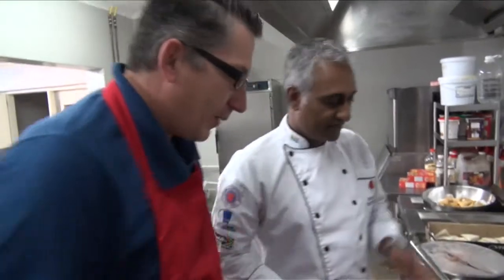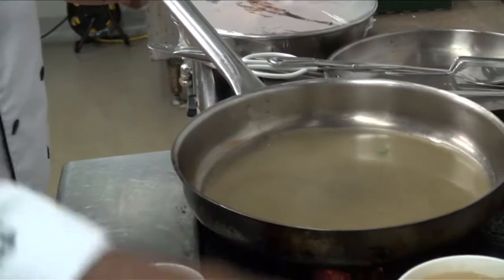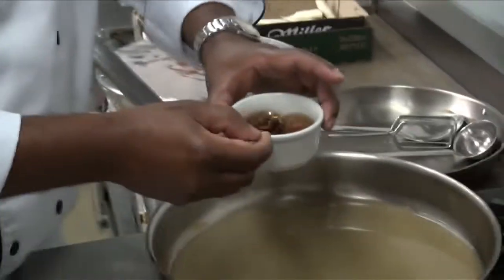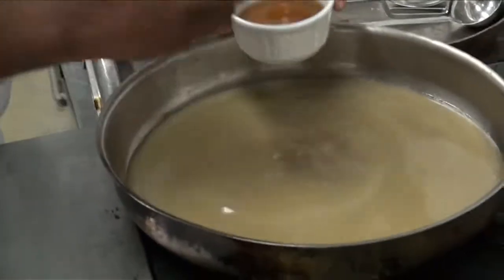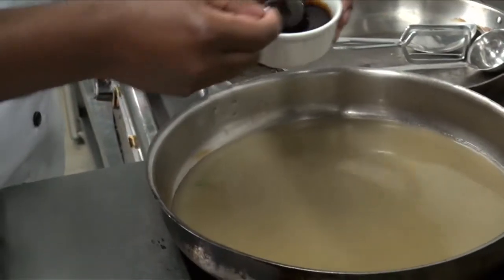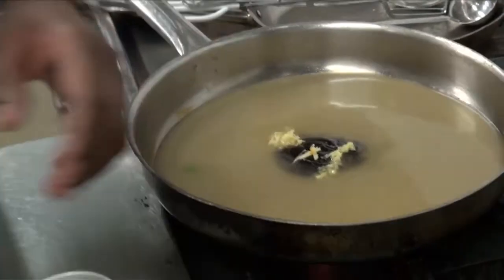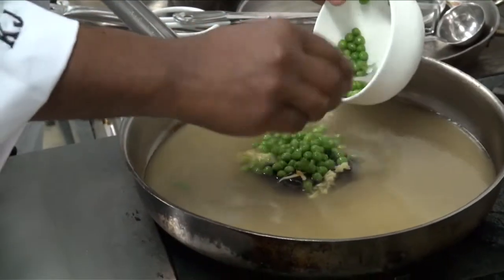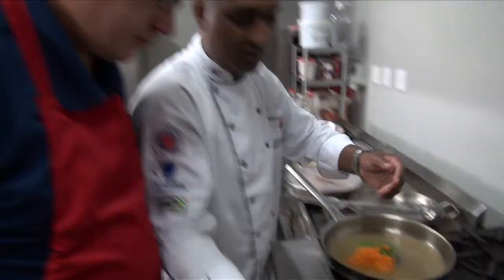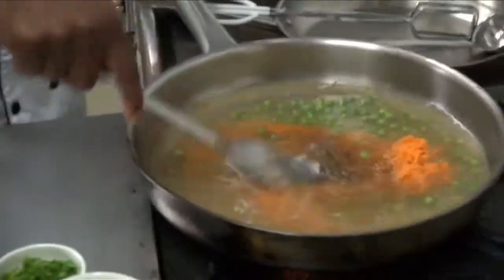Okay, so we have a big frying pan. We're making a soup to go with your wraps. Excellent. Okay, so we're going to put in the chicken stock. What we do have is fish spice. Can I use the powder? You can, yep. Oyster sauce. Some fresh ginger. Peas. And the carrots. Okay, grated, you can dice it. It's really up to you. Give that a good mix together.